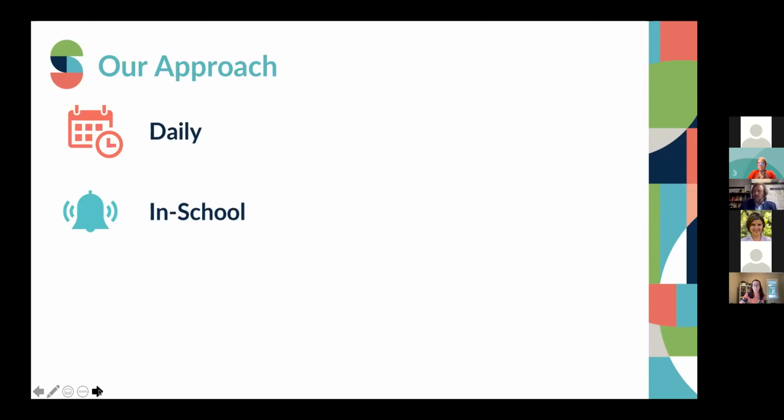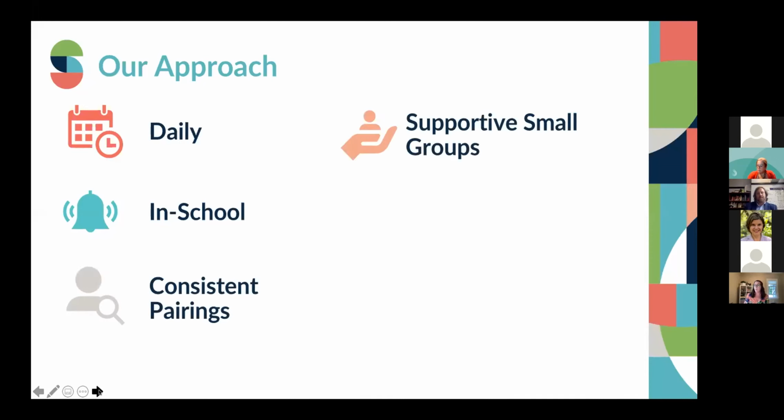And it also enables easier alignment to the core classes to reinforce the content and eliminates students not being able to attend during other obligations. It also fosters a great relationship between the teachers and the tutors, which allows direct collaboration, and it allows the teacher to be able to go into the classroom to observe what's happening if they have time during a free period.